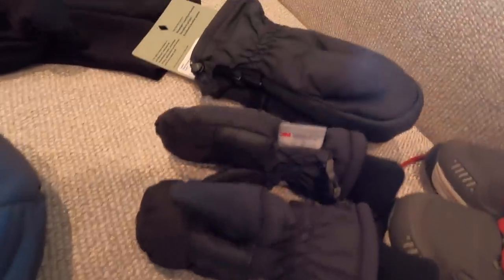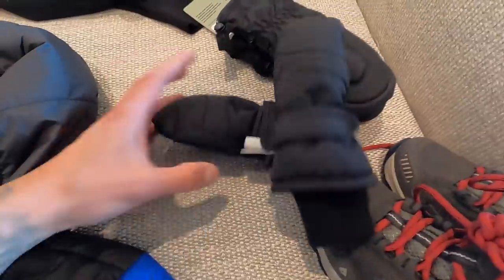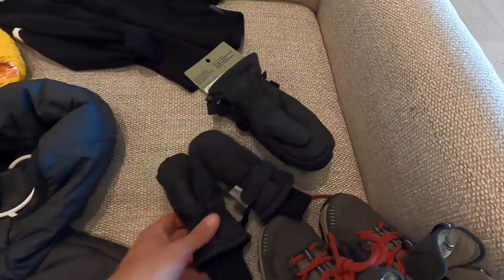So last time we bought gloves and we checked at home and realized we actually don't need to. Unless he outgrew these. But since these are much bigger, he can wear these later if these still fit.